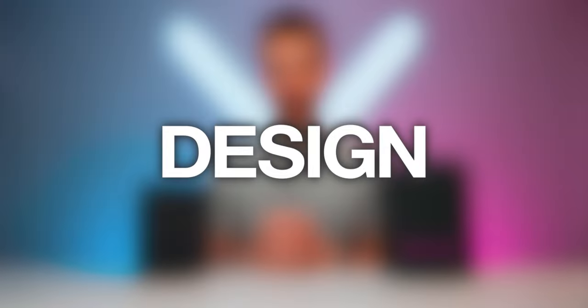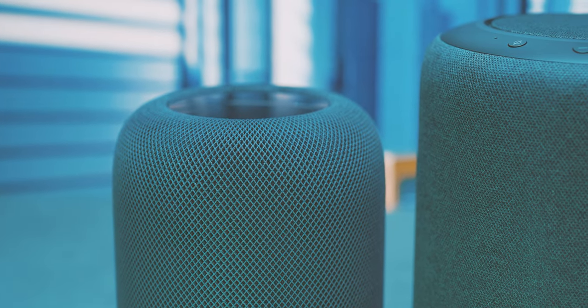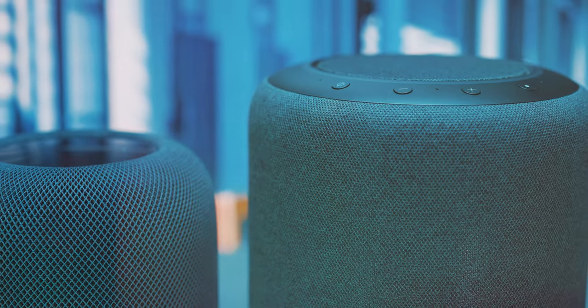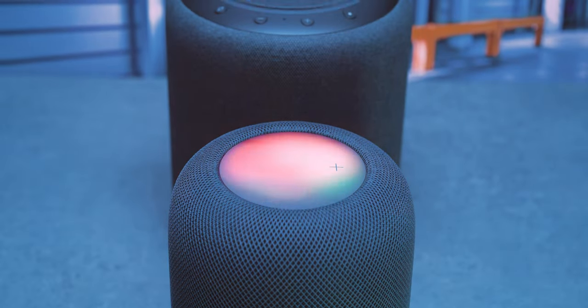So let's start things out by talking about the design of these two smart speakers and how things are looking on the outside. At a glance, things look pretty similar between the HomePod and the Echo Studio. Both speakers come with a mesh fabric outside, both speakers need to be plugged in to operate, and both speakers are pretty close in size, with the HomePod being ever so slightly smaller than the Echo Studio, measuring in at just under 7 inches tall, while the Studio measures in at just over 8 inches tall.